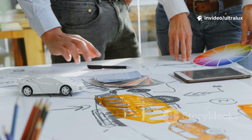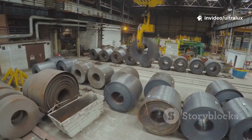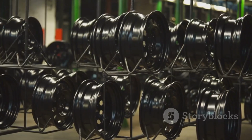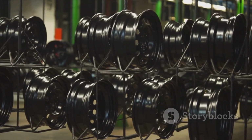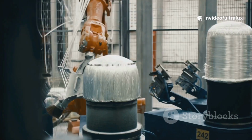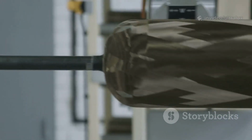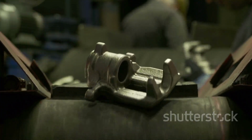Once the design is frozen, the hunt for the perfect materials begins. Not the simple steel of a family saloon. This is top-shelf stuff. Huge rolls of aerospace-grade aluminum arrive, sheets of pre-impregnated carbon fiber for critical components. Baked under immense pressure and heat, lighter than aluminum, stronger than steel, each delivery is scrutinized.